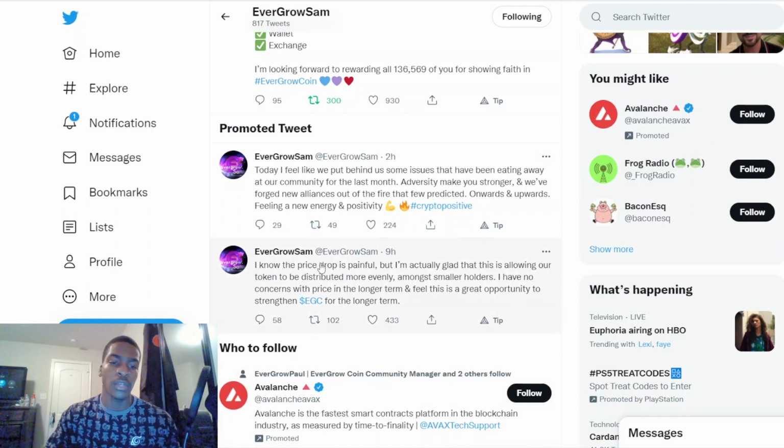EverGrow Coin Sam also stated, I know the price drop is painful, but I'm actually glad that it is allowing our token to be distributed more evenly amongst smaller holders. I have no concerns with price in the longer term and feel this is a great opportunity to strengthen EGC for the long term.